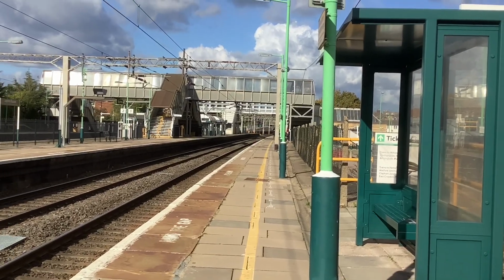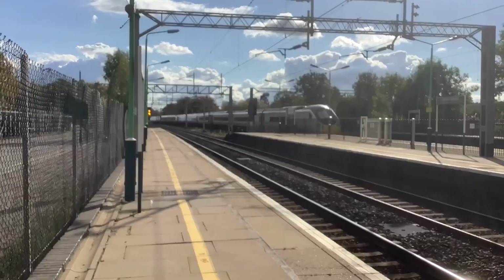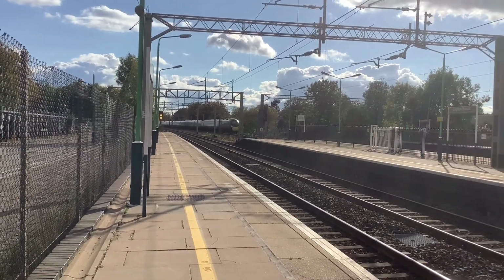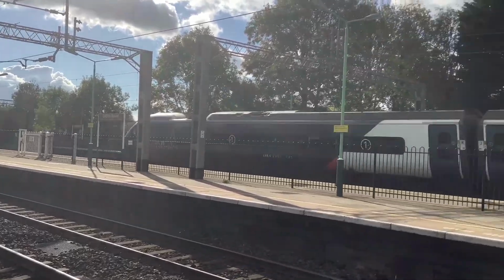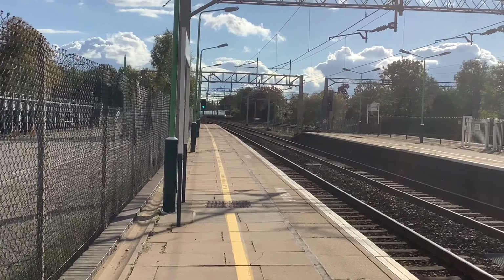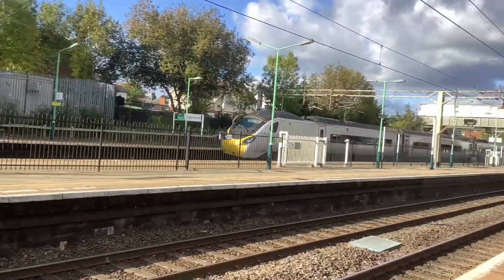The next train to pass by is going to be an Avanti West Coast Class 390 Pendolino from Manchester Piccadilly to London Euston. (390-129). Next train to pass by is going to be an Avanti West Coast Class 390 Pendolino from London Euston to Crewe. (390-156). Next train to pass by is going to be an Avanti West Coast Class 390 Pendolino from London Euston to Manchester Piccadilly. (390-009).